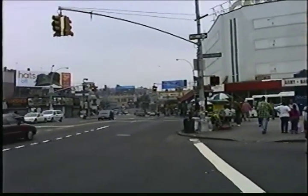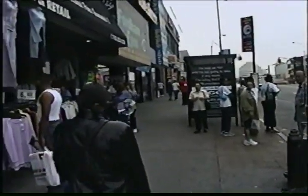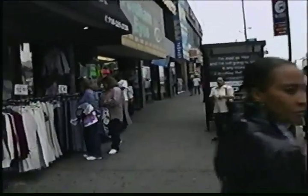Well, we're gonna concentrate on this side. Let's walk, we're gonna walk east. It's still open, the recruiting station. This recruiting station is still open, yes. It has been up since 1942. Yeah, I remember, sure.